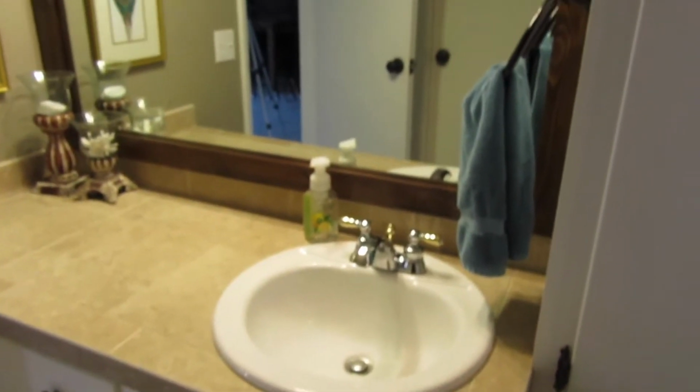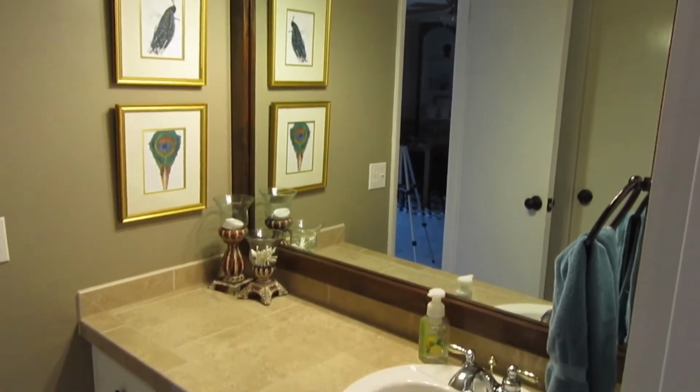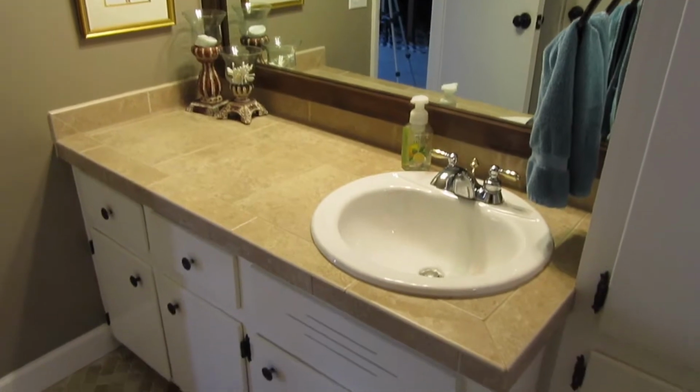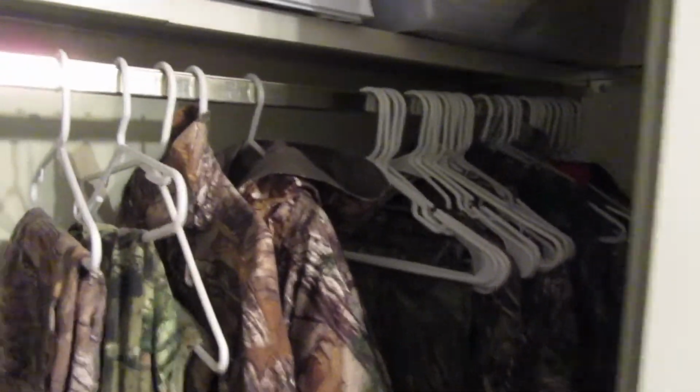Alright, so everything is all clean now. I did want to mention that I do tackle my floors on a separate day. Once this bathroom was done, I did the one upstairs, but I didn't record that for you guys.